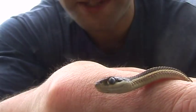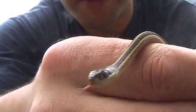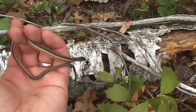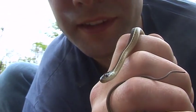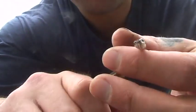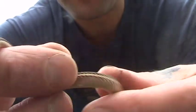It's great to see baby ribbon snakes. I love to see baby ribbon snakes. Born last year, no doubt. He's about maybe around a foot long, but no thicker than a pencil.